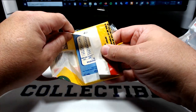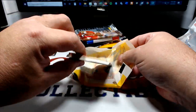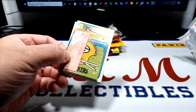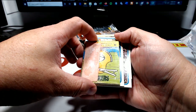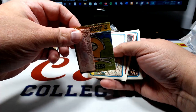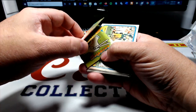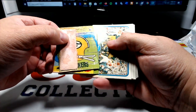All right, Teams in Action. This was an interesting set because I don't think they really had player names, if I remember right. I think they had the rights to the NFL. Oh, my. That's yummy. I think they had the rights to the teams, but not the players' union. So, wow, that's just terrible, dude.